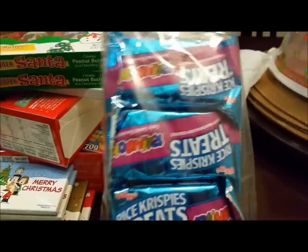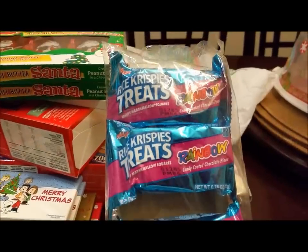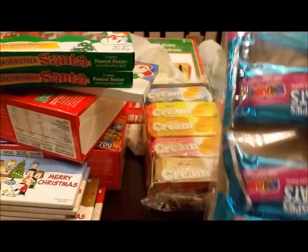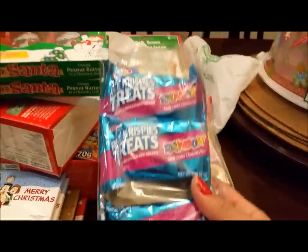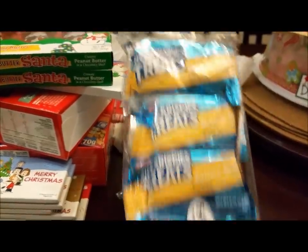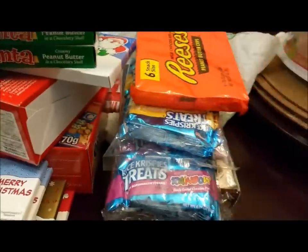And then also I picked up some of these Rice Krispie treats in rainbow. And there's, I believe, 6 of them in there. 2, 4, 6. Yeah, there's 6 in here. And I also picked them up in buttery toffee. I picked up some Reese's peanut butter cups. There's 6 in a pack.